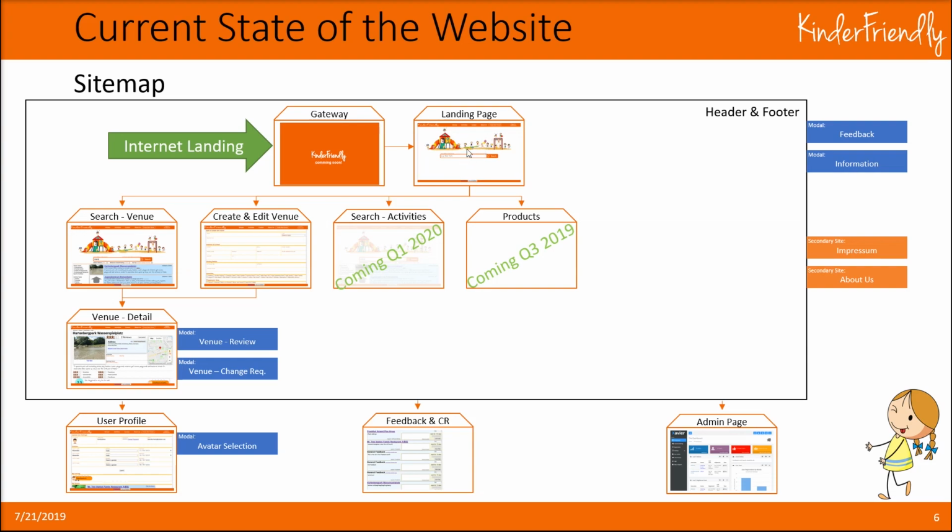In the landing page or in the search venue page, you can put in an address and find a bunch of venues. If you click on them, you end up on the venue detail page, where you can review venues or you can create change requests for venues. Next, from almost anywhere in the site, you can enter the create or edit venue page. So this is the page, there's a button on the top that you've seen where you can create or edit a venue.